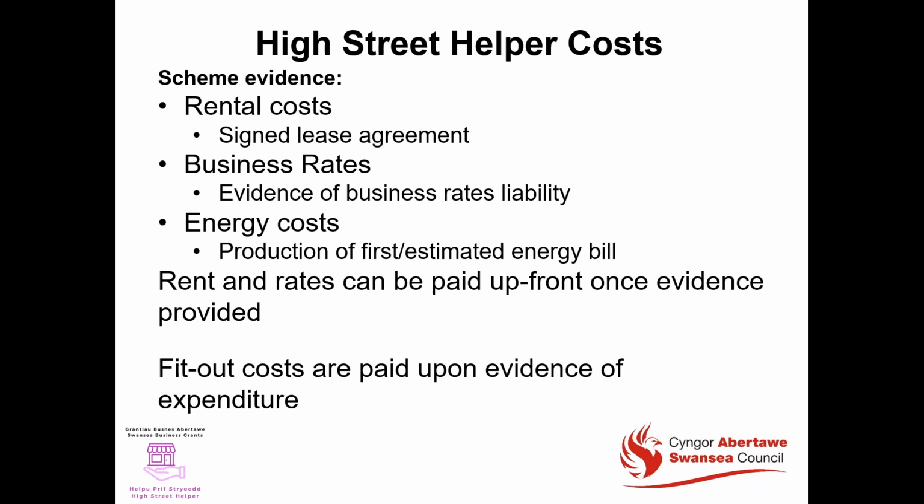So because this is government money, it probably won't surprise you that for any funding you're applying for, we would need evidence against those costs that you're proposing to make subject of your application. So in terms of rental costs, that would be a signed lease agreement. So we would want evidence that you've signed that agreement and that you've committed to taking on those premises.